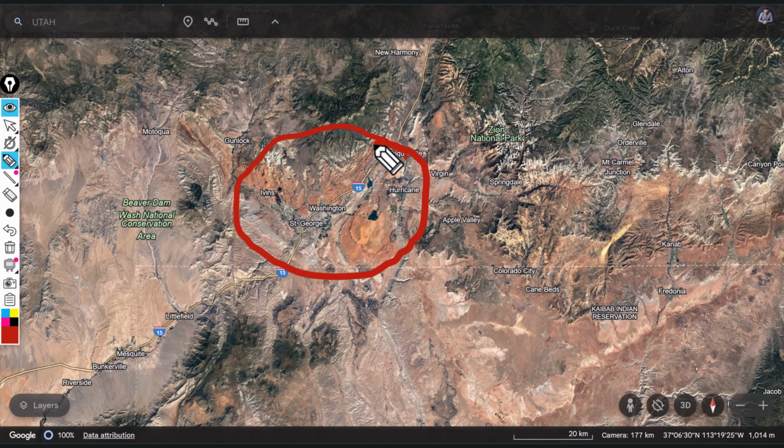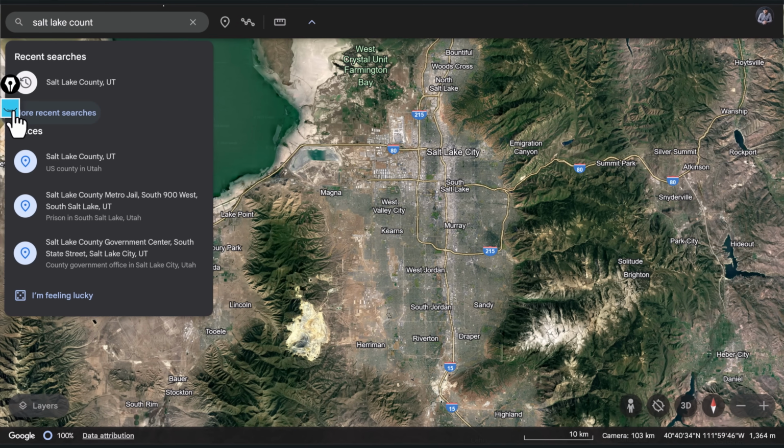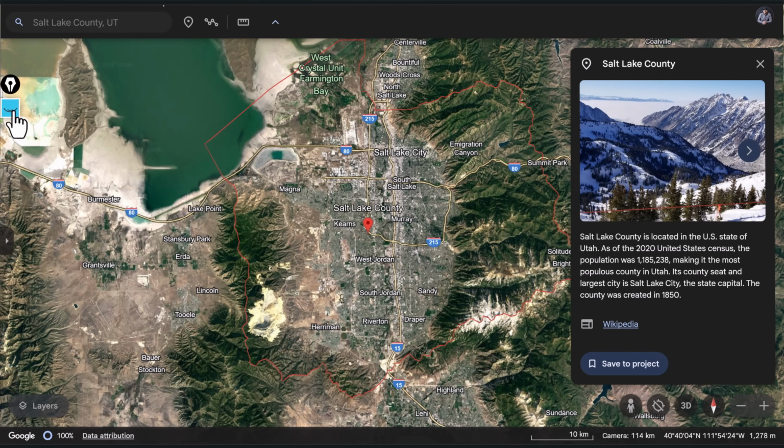So we want to keep our eye on this because it's a really fast growing spot. But to kick things off, let's get started right here in Salt Lake City and talk about the Salt Lake City Metro. So if we zoom in here to Salt Lake City, and if I surround this entire metropolitan area outlining Salt Lake County, this is exactly what makes up the Salt Lake City metropolitan area.